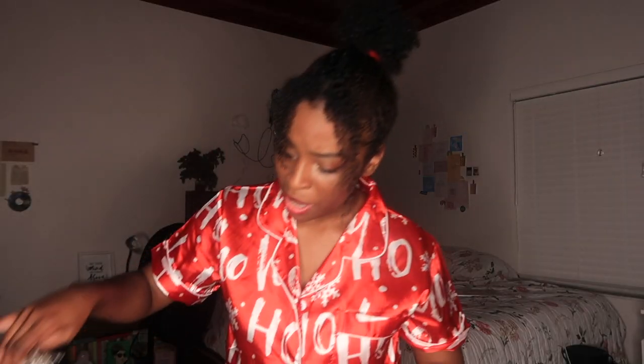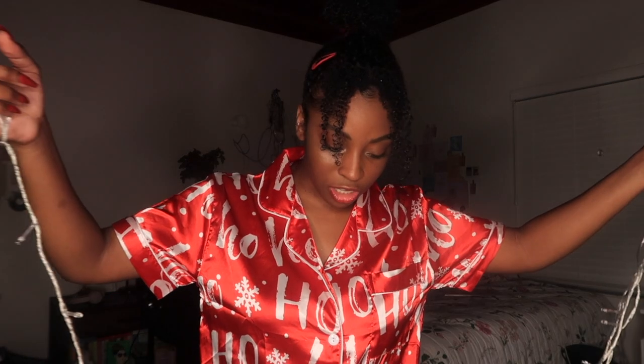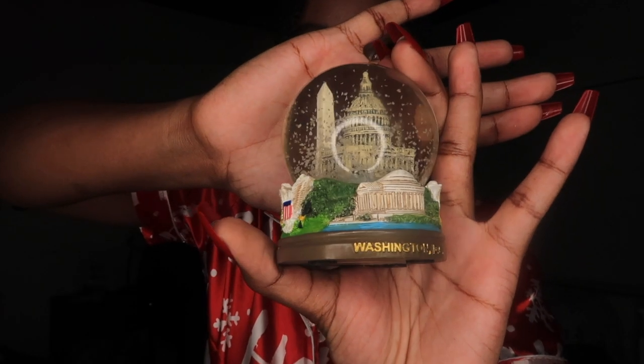I bought these lights from my mom because she was like, Kristen, are these, ooh. I don't know if I'm gonna use them because I already have so many lights I'm planning on using. It's a snow globe of DC, it's a Washington DC. Okay, next, this isn't actually a blanket, I think this is a tablecloth. Pretty sure this is actually a tablecloth. We're gonna call it a blanket.